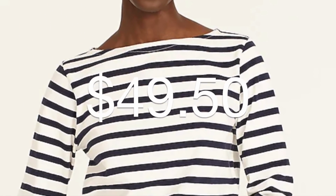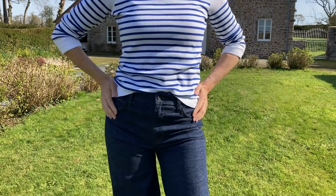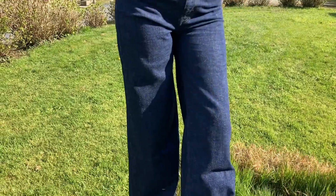Crew and for $49.50. This Breton top is striped throughout in a shorter length, and the boat neck gives it the French vibe. An idea on how to wear it: wear with wide leg jeans, white sneakers for an ultra relaxed Chanel style look.